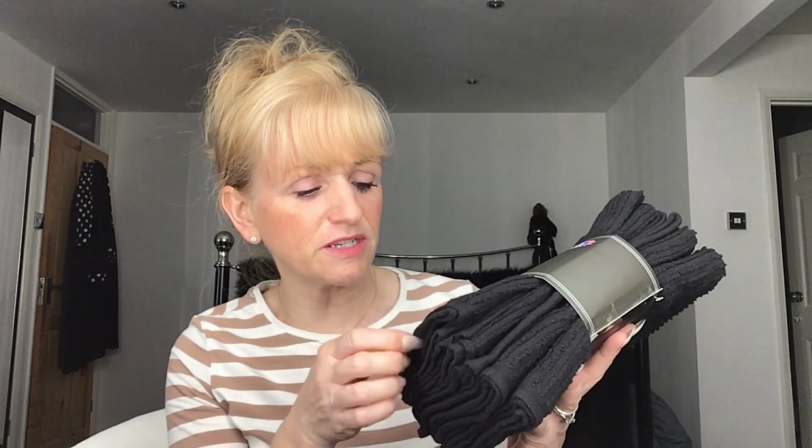I think what I'll do, I will wash those before I use them. I've got a feeling that's the sort of thing you need to do with tea towels, just to get them ready and more super absorbent. You have to give them a little wash first. But yeah, really pleased with those. They did have them in other colours. I think they had some in mustard and I think cream.